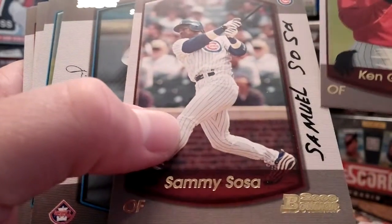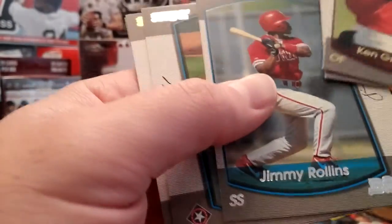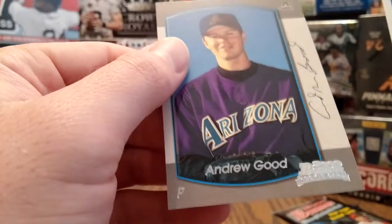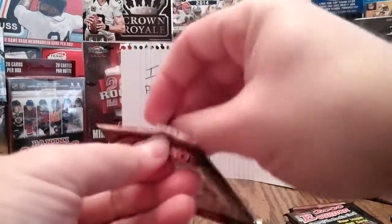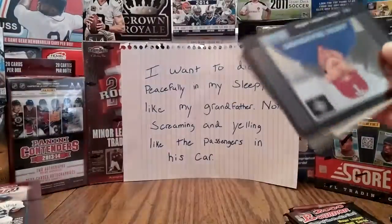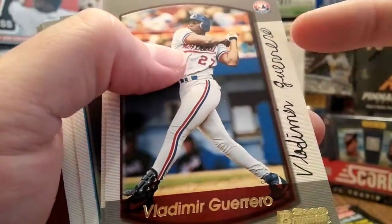This is way different than everybody else's on the side. That's typically how they look, and you got that slop. Man, he looks young. Vladimir is kind of the same thing as Sammy.